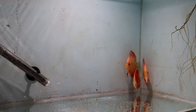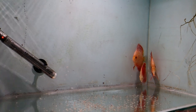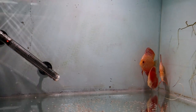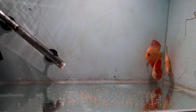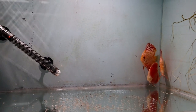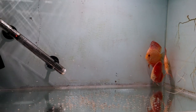But we're going to keep the temperature fairly warm. We're going to make sure the water's clean. And we're going to try and feed them as much as possible. But I think, only been in there for less than an hour, they're just a bit shell-shocked at the moment, to be honest. So we'll leave them to it, and when I go away, they may well come out and start pecking away at this food.